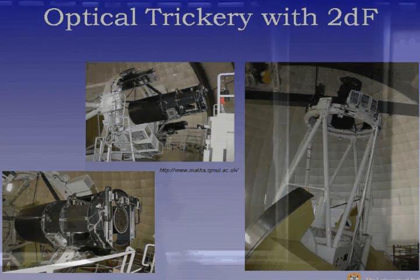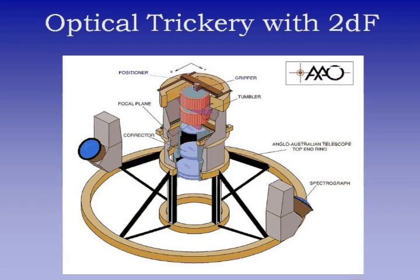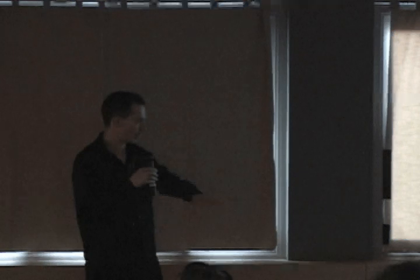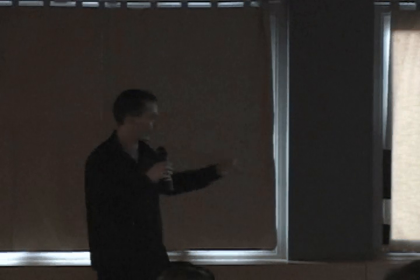Now, it's not a very easy thing to do. This was the first instrument of its type built in the world, built in 1994. And the reason it was the first one built is because this is exactly what you have to do. You've got to get a huge amount of optics, you've got to stick them all together in exactly the right way, 4 different corrector plates, exactly the right focal length, etc., etc. And this eventually gives you this 2-degree field of view, but this took a lot of time for a lot of researchers to do.